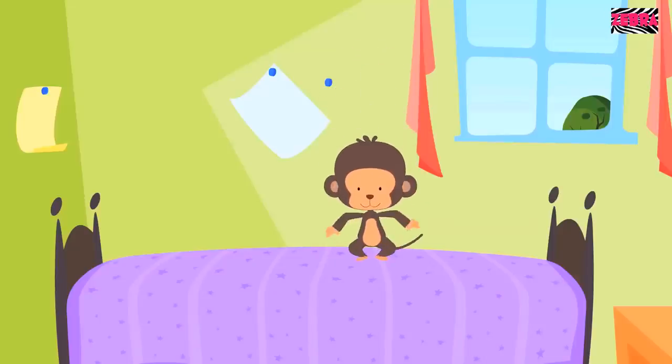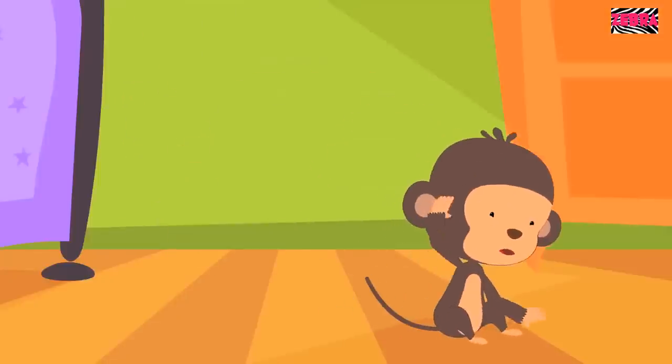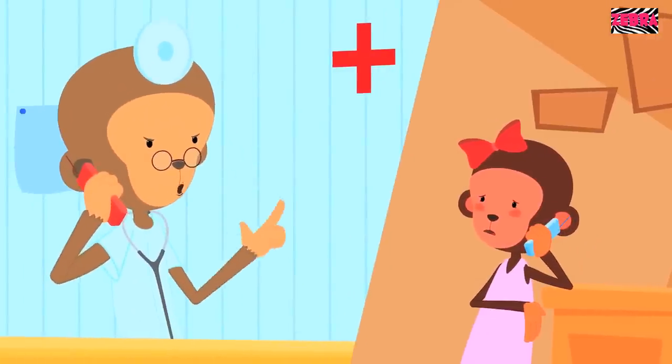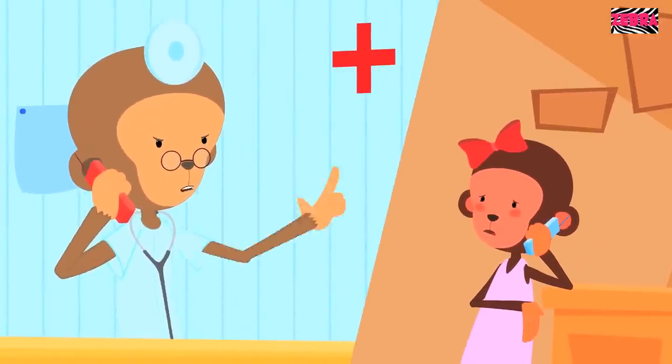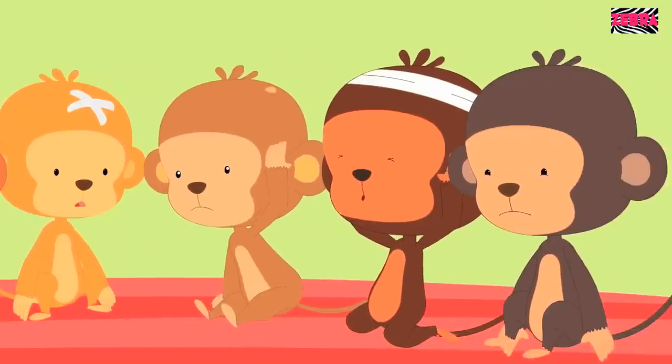1 little monkey jumping on the bed. One fell off and bumped his head. Mama called the doctor and the doctor said, put those monkeys right to bed. No more monkeys jumping on the bed.